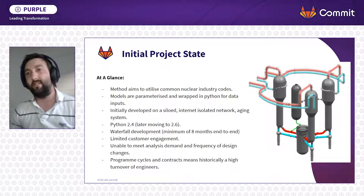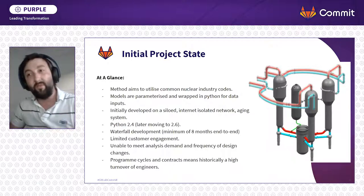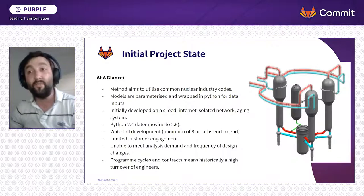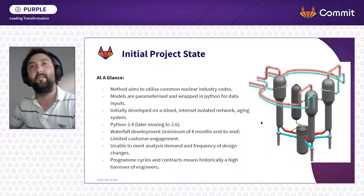And due to the last few years and the fact that we're still in design, we've historically had quite a high turnover in engineers in our relatively small team, which hasn't helped with our update process either.